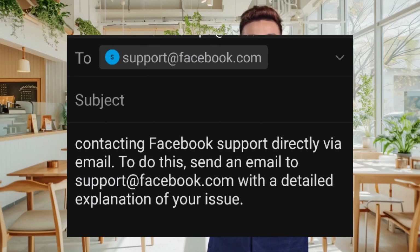Method 4, contacting Facebook support via email. If you are unable to find a solution through the Help Center or community forums, you can try contacting Facebook support directly via email. To do this, send an email to support@facebook.com with a detailed explanation of your issue.